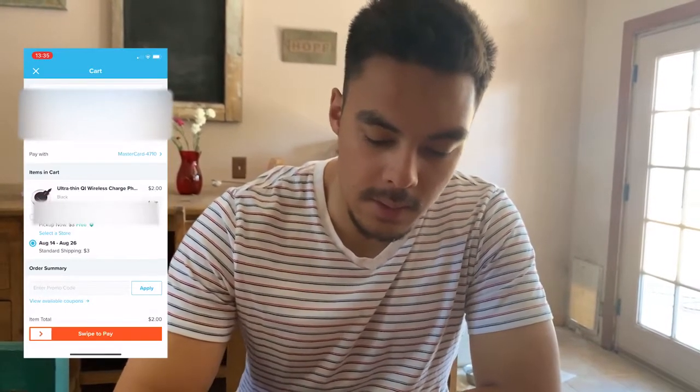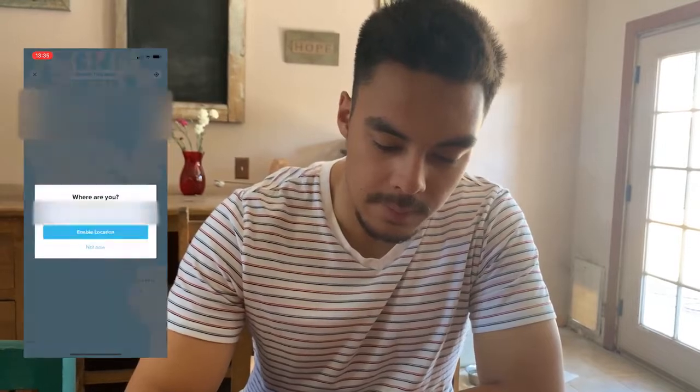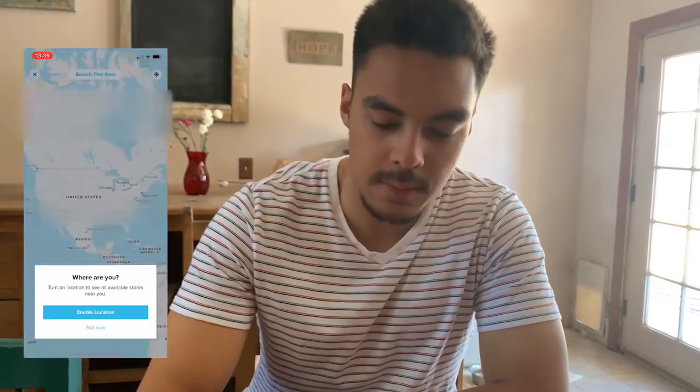So $2 available now for pickup. It's enable location. Sure, why not? As you can see, I am. And I'll of course blur this out so they don't see my address. I'm based in this area, which should be blurred out. And look, 7.2 miles.